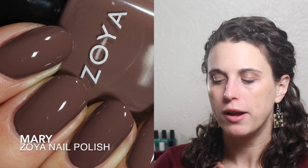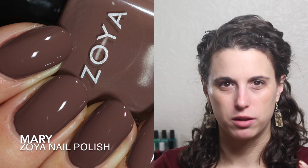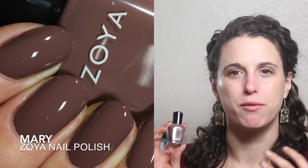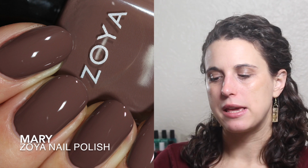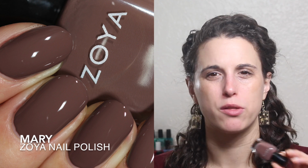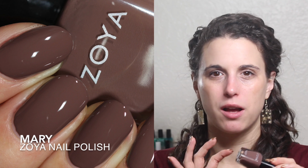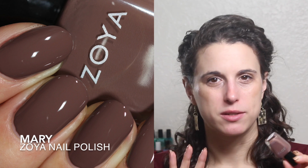Okay, and then I wanted some more neutral polishes, but I was excited to wear ones that I'd never worn before, so I pulled out Zoya Mary, which I had never worn before. It is a very hot cocoa-y brown color, so it has a lot of warmth and richness in it, but it is definitely brown. It's much more brown than Normani or Jana, those purpley browns, but it is still warm. It has a little kiss of purple or red in here.